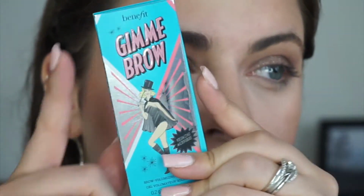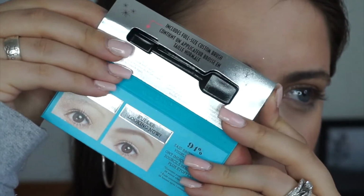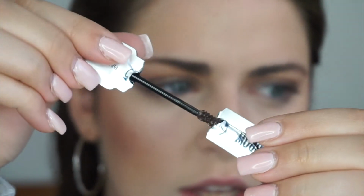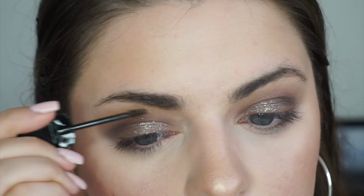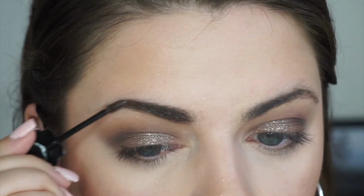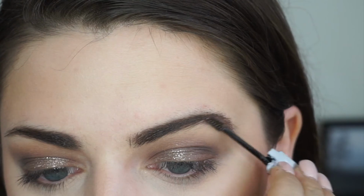I'm also gonna go ahead and try out the Gimme Brow. What shade did they give me? Does it matter or is it just one shade? So this is what the sample looks like when you open it up and you're just supposed to slide it out this way. And it says to twist this and then pull this. Oh, it says that it's like a full-size brush. All right, let's try it. Uh-oh. I'm saying uh-oh because I think I like it and I'm not about spending this much money on a brow gel. Maybe that's why they send you the samples you didn't order, so you fall in love with their stuff and buy it. I feel like we all have that one problem brow. Mine's my left one. Comment down below which one yours is.